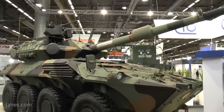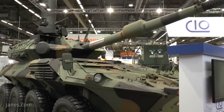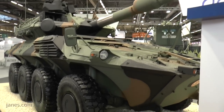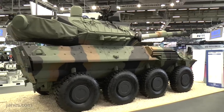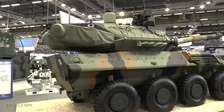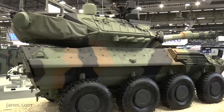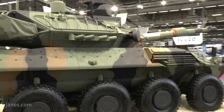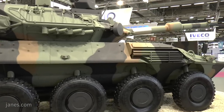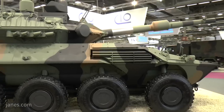It's completed its trials, and so far there was one prototype. And currently under negotiation is a contract for an initial pre-production batch of 11 vehicles, with the total requirement for the Italian army being 74 plus 74. And when you compare this vehicle with the earlier vehicle, in fact, it's a step change in capability. It's got better protection, it's got better mobility, and most of all, it's got a brand new turret armed with a 120mm smoothbore gun.